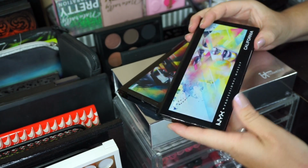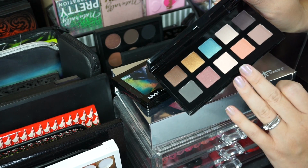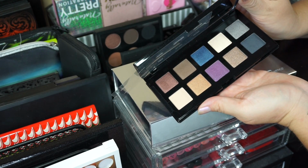I really had great expectations for these. I thought they were going to be really good. They're okay. They're just not as good of quality as some of the other things that NYX has come out with. And this is the one from Los Angeles.